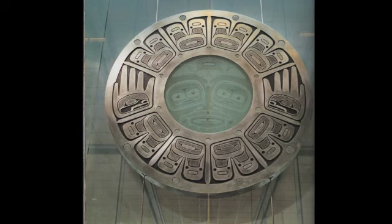Which includes this piece by Lyle Wilson, and it talks about the origin of light and how light came to be, and the point in history when from darkness we went into light, so people could think and see and record their history.